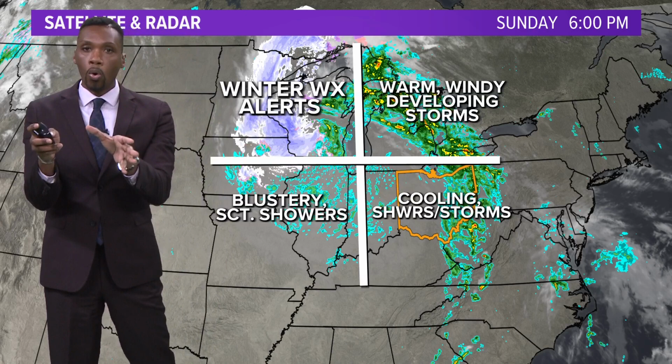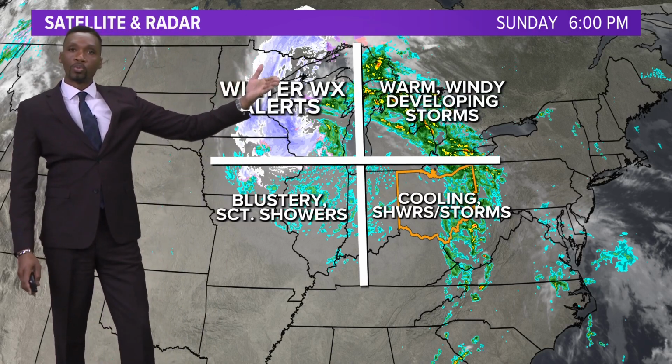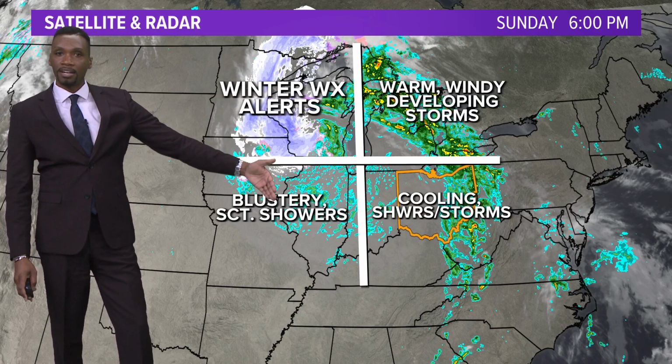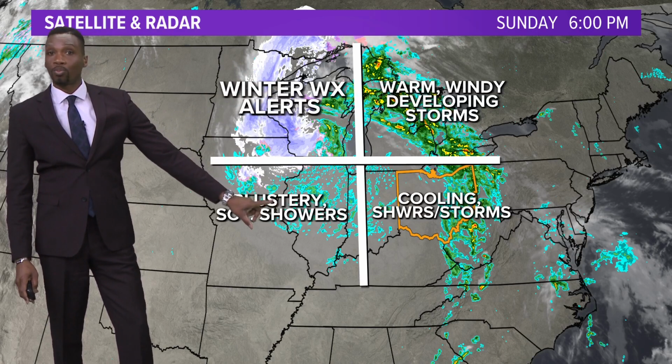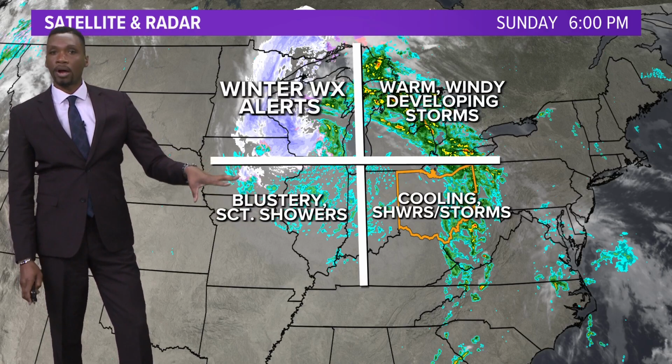The most cold and also potent air mass is still lofted up towards the north and west, where those winter weather alerts are in effect. And with blustery conditions here on the tail end of that, or at least the bottom southwestern side of this aerial low, it is still blustery with some scattered light shower activity. So that is going to be the narrative that takes us through the rest of the evening into early Monday morning.